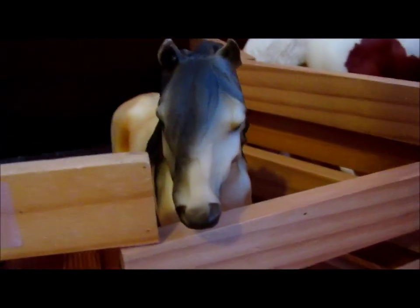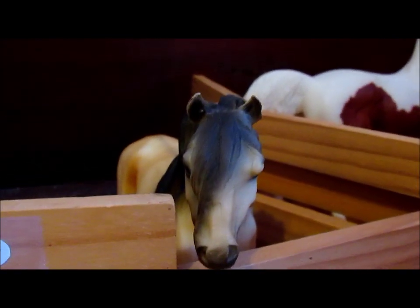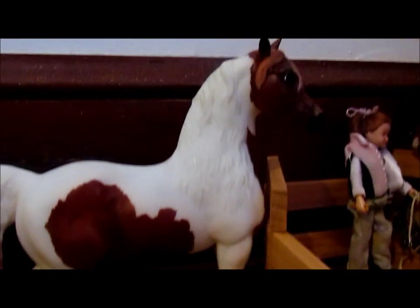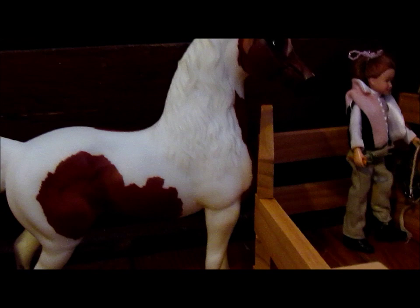Boulder is a Kiger Mustang. He's 2 years old. We just got him off the range. He was injured and we volunteered to nurse him back to health. Next to him is Some Like It Hot, or Chili. Chili is a super fun lesson horse. He's good at dressage mainly. He can do Western too.